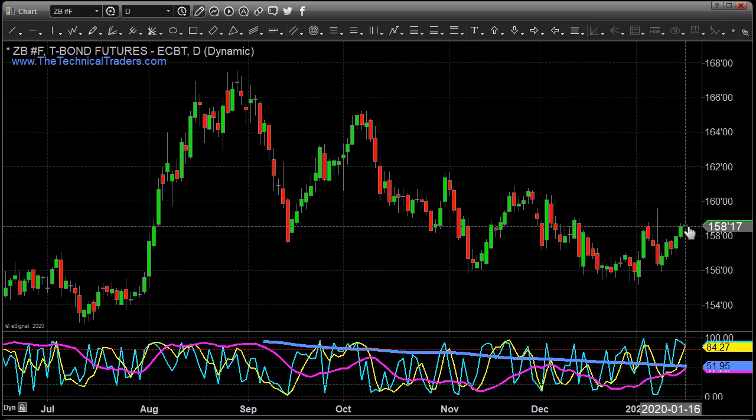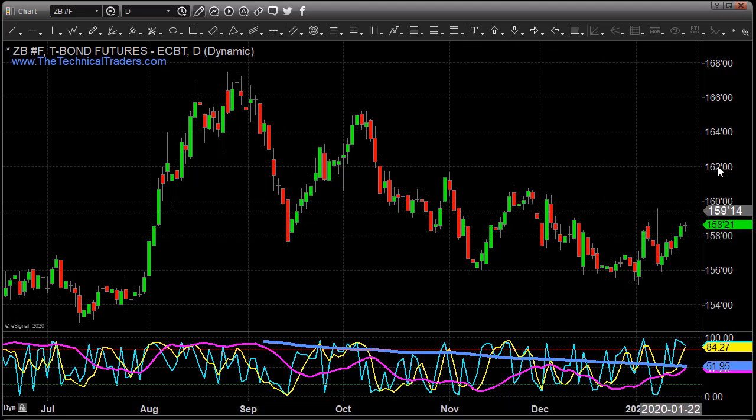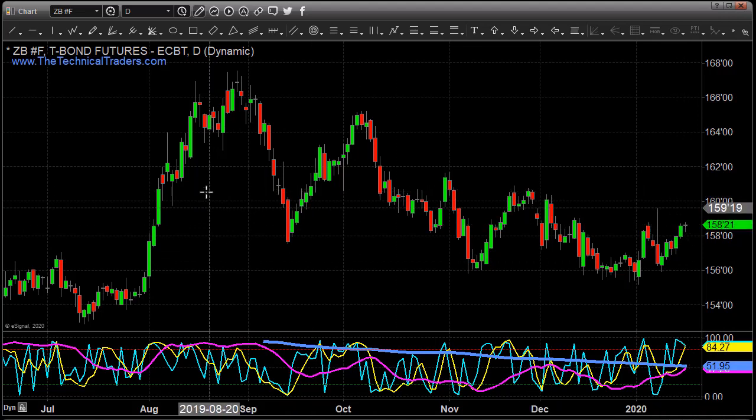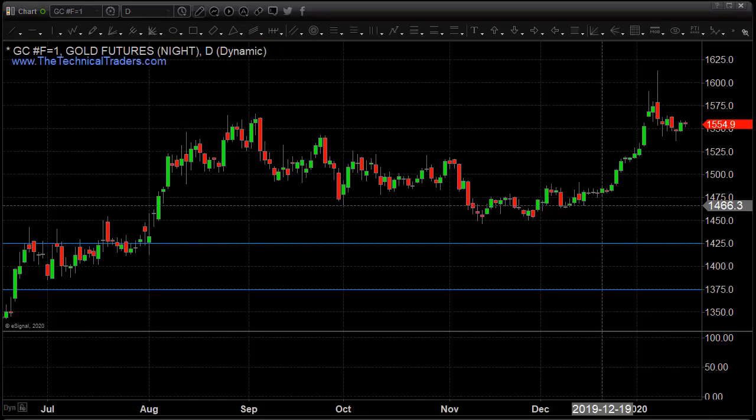But overall, the trend has shifted to the upside. The momentum is to the upside, and usually bonds rotate and start to rally before the stock market starts to roll over and sell off. So this is a potential very early warning sign that the stock market is starting to roll over.